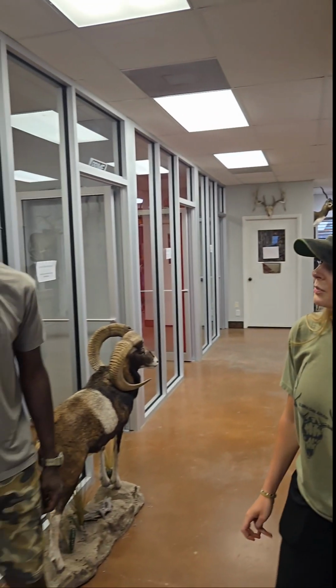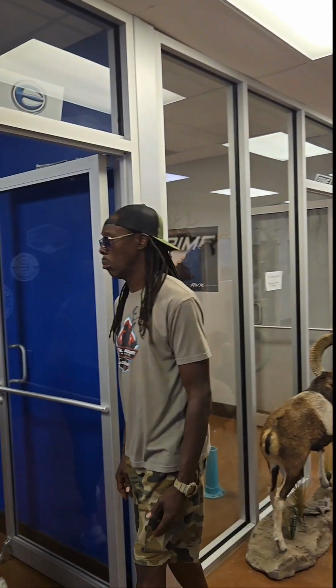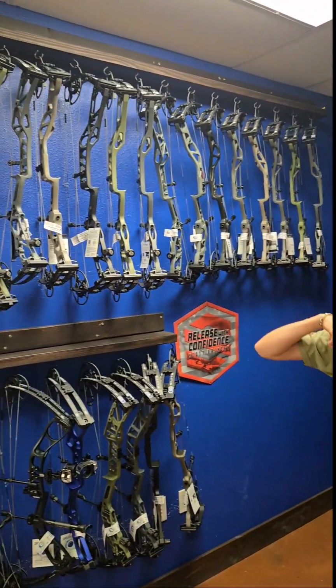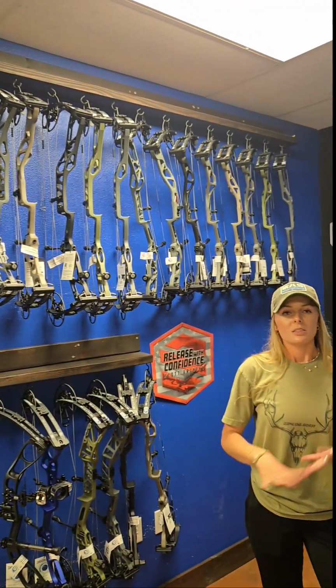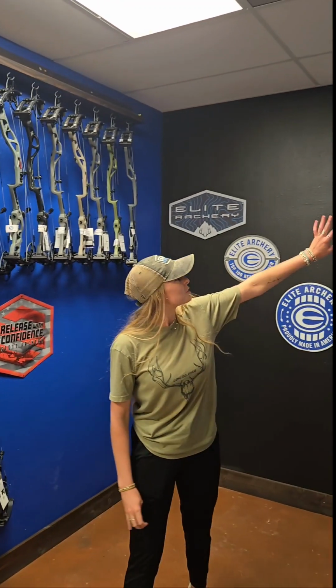So this is also a test room too, so you can test them out. Yes. So if you ever come in and you wanted to shoot a bow, you can literally point at any one of these, and I'll grab one off the wall, I'll set it to your draw length, set it to all your specs and everything, and then you can actually shoot it right here in this room. Obviously, we've had some mishaps before.